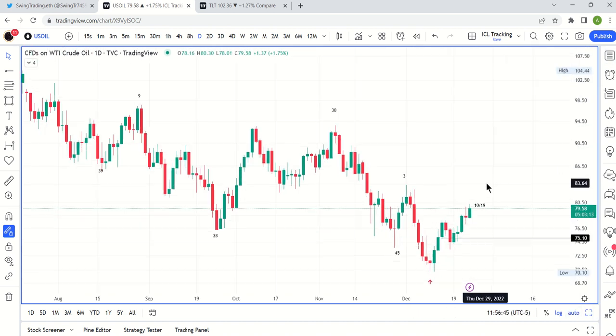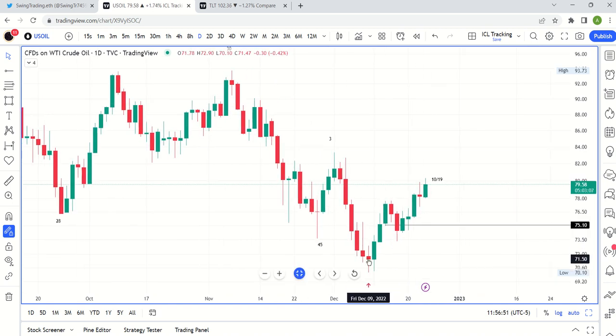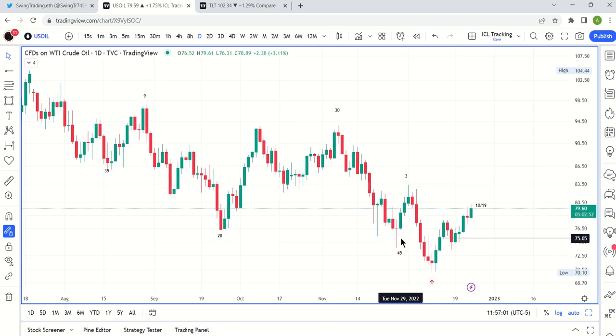So first off, we talked about this notion that this latest swing low here, to be clear, I'm talking about the one from December 9th. That was an undercut of this low from November 28th. So we're calling this November 28th low our daily cycle low.